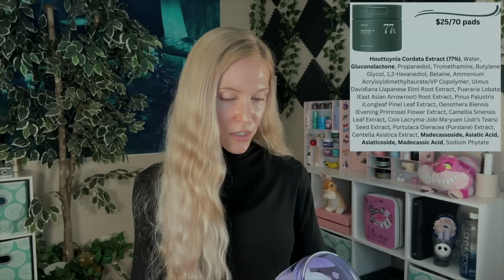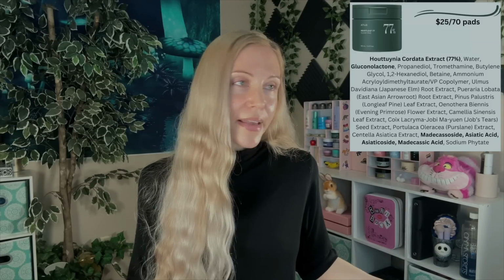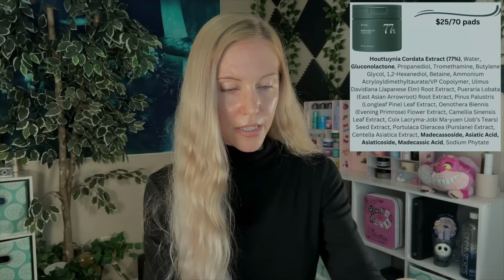How many pads are in here? 60 pads, but I'm treating them like it's 120. I'm sorry, I can't help but think about saving money. I cannot help it. Anua's pads, in contrast, are smaller. Let me actually show you a quick comparison of these. Here's the Yesstyle. You can see what I'm talking about. They come apart very easily.